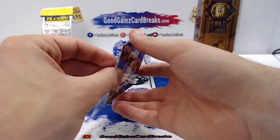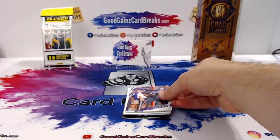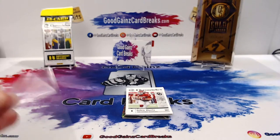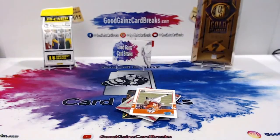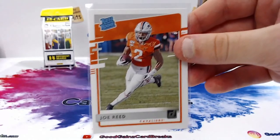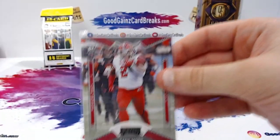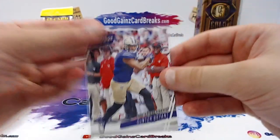Joe Burrow is back out of Playoff. You guys are going to have a lot more Joe Burrows, that is for sure. I think you guys are holding a record for all the Burrow rookies out of Chronicles. Jalen Reagor for the Eagles, his quarterback again, second time of the night, Jalen Hurts. Rated rookie of Mr. Joe Reed for the Chargers. We've got a Zach Moss for the Bills. Hunter Bryant for the Lions.